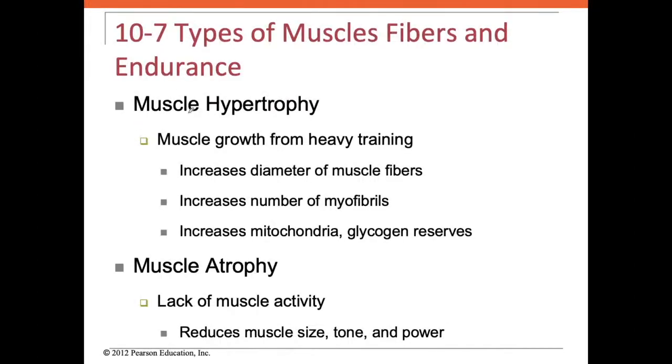In terms of muscle hypertrophy and muscle atrophy, muscle hypertrophy is what happens to muscles when you exercise them and you train.